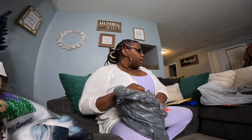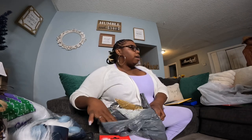And I got some Christmas hooks for the ornaments. I got some other ones, but I can't remember where I put them. But anyway, they're really pretty. They're from Walmart. I'm gonna show them to y'all. But you know, those are $1.25.